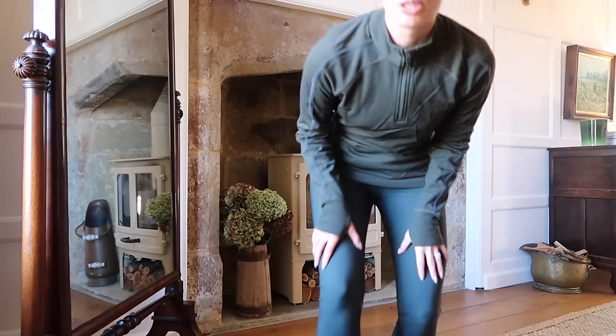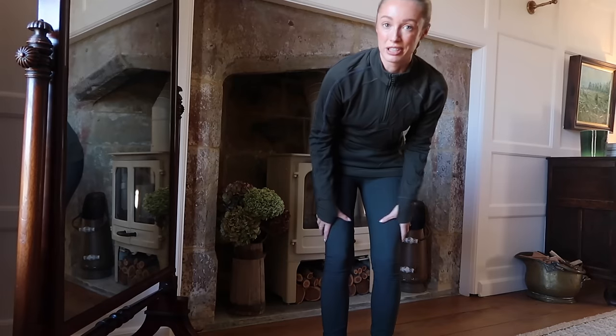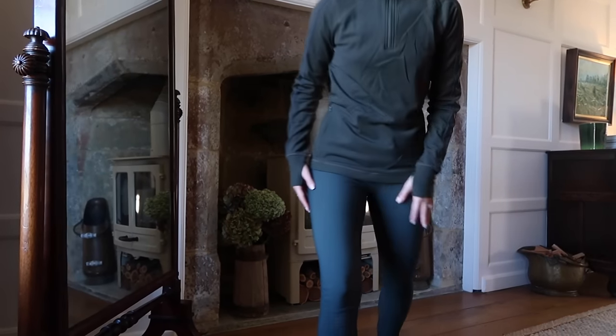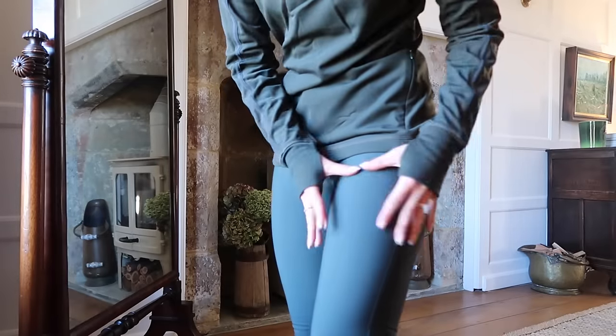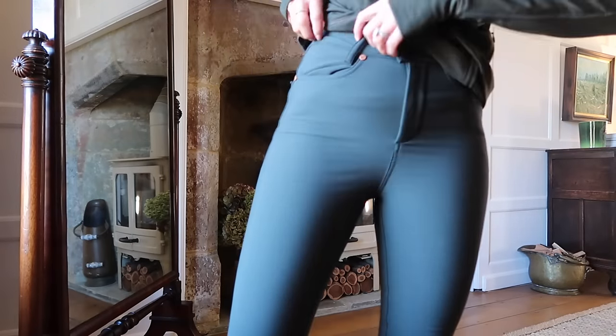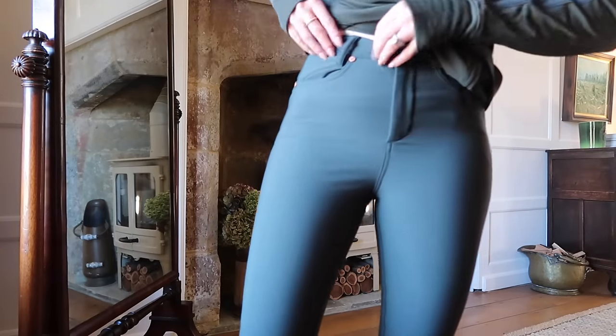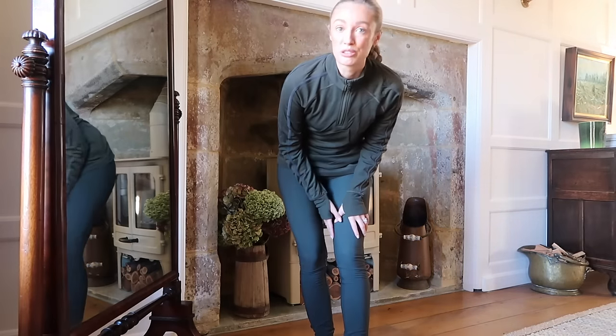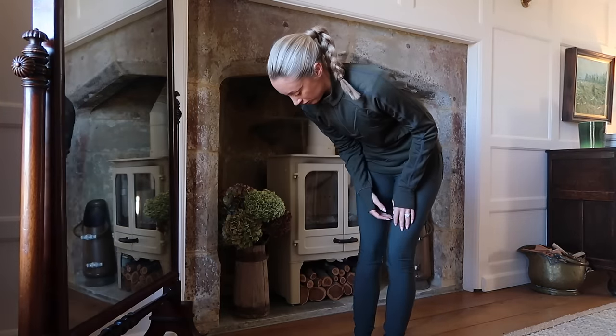Let me see if I can show you. This is the most practical but least stylish outfit in the world. Actually, I don't even think it's not stylish, it's just very practical. My trousers are from a company called Asai Outerwear. They fit really nicely. They're basically like the structure of jeans. I know they look like leggings, but they are the structure of jeans. They're waterproof.